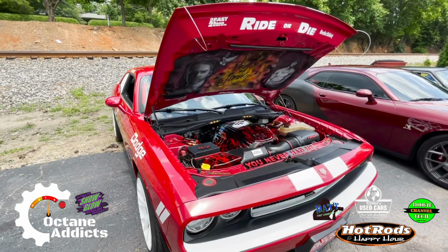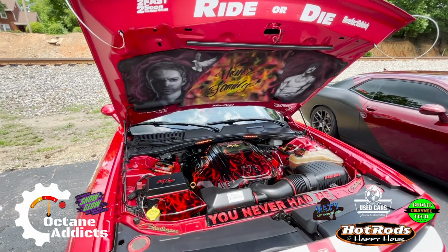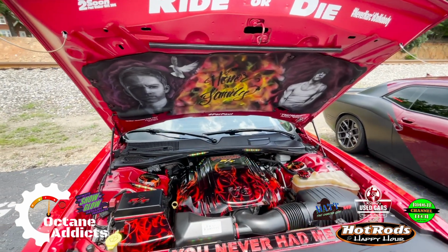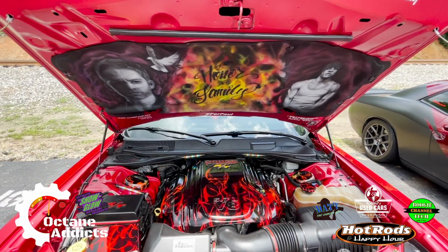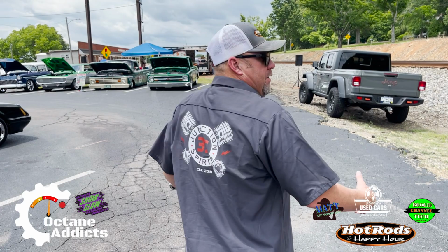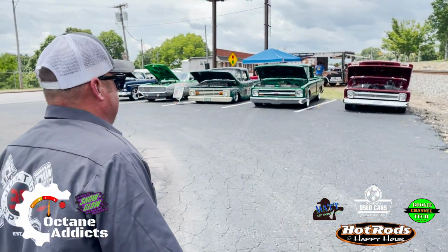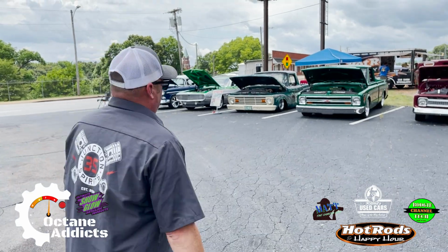Now, for all you Fast and Furious guys, of course, this is Butch's Fast and Furious car. It's way over the top, but that's Butch. He is way over the top. There's just a lot of cool stuff here, man. I don't even know where to begin other than I wish the train would come by. It's been by a whole bunch of times, but come take a look at this truck over here.